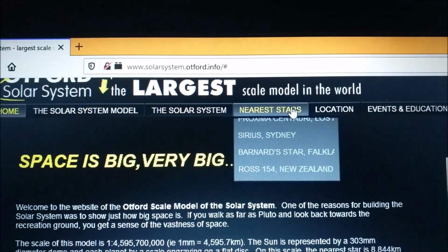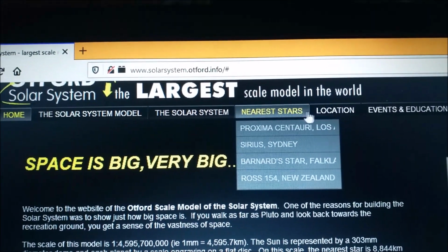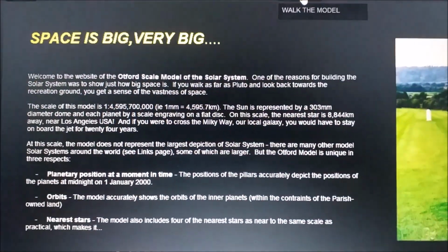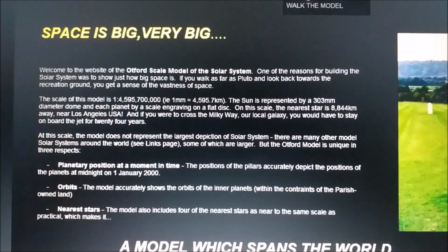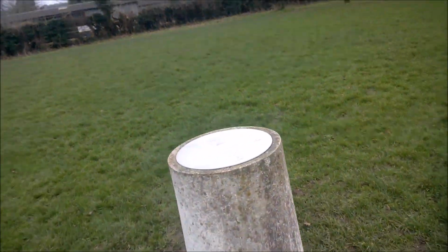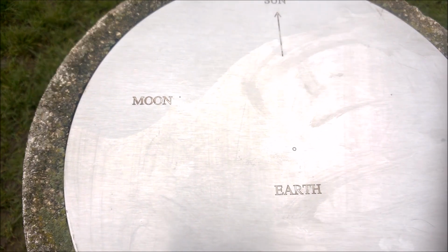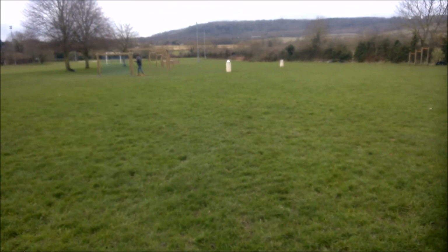What they're trying to get across is that space is big, very big. And I totally agree. Never before did I walk around and feel for one minute that this scale model was too small. In fact, it was a perfect representation in my mind. And it really did make you think about how small you are in this wonderful galaxy of ours.